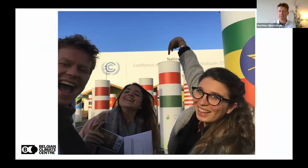And the picture here that you see with my colleagues was taken in December 2015 during the COP21 summit in Paris. And for the first time ever, our industry was invited. And it really felt like a bit of a historic moment. For the first time, the nuclear industry was invited to a COP summit.